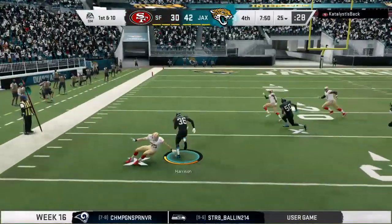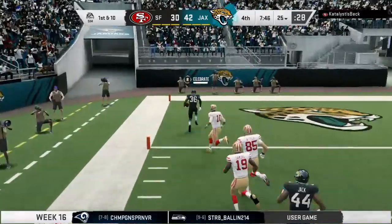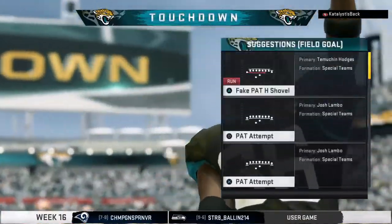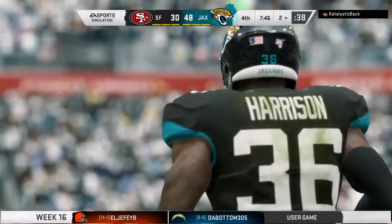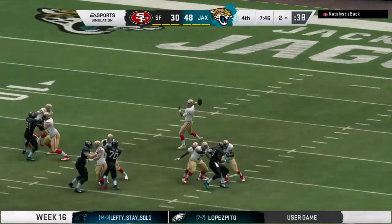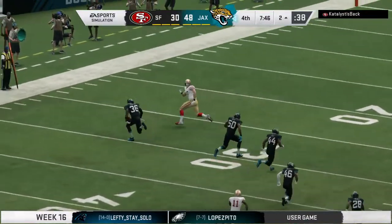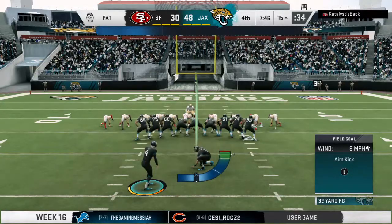It's intercepted. Throwing back across his body. Picked by Ronnie Harrison. And they will score. It's a Jacksonville touchdown. And that one will pretty much erase any hopes of a fourth-quarter comeback. With emphasis, interception, return for touchdown. Door closed, locked, reinforced.